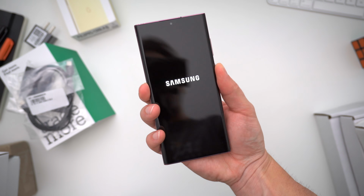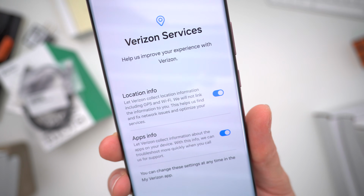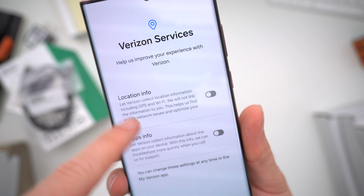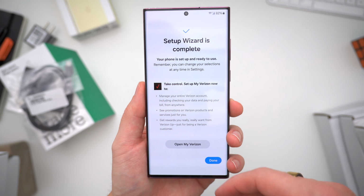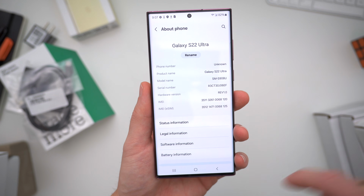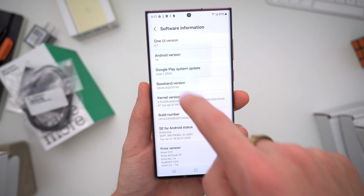This one also powered on right away, and in swiping through the setup screens, I did come across some dreaded Verizon carrier bloatware. So although this is an unlocked device, it's still a Verizon device in regards to its software and IMEI, which isn't uncommon with these renewed devices, but still something to consider.